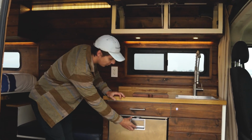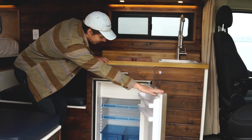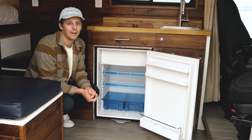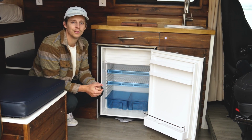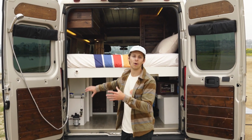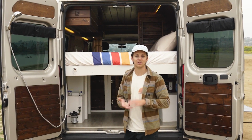Down here you have a full fridge, has plenty of space in here. You typically load up groceries for about 5-ish days, and you'll be totally good to be off the grid. Here's what we call our garage space. So this is where we store all of your camping equipment, such as your table and chairs.